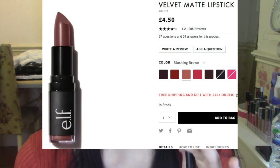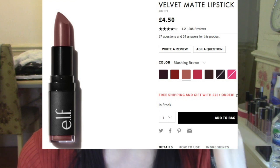There was an e.l.f. one as well. It was one of their bullet lipsticks in the shade Blushing Brown. I've not got it on me at the moment. That one I just found was a bit too creamy. It wasn't very matte, so it didn't have the best longevity. And it also tasted like sugar, and it was actually really nice. You shouldn't try and eat your lip products really, should you?